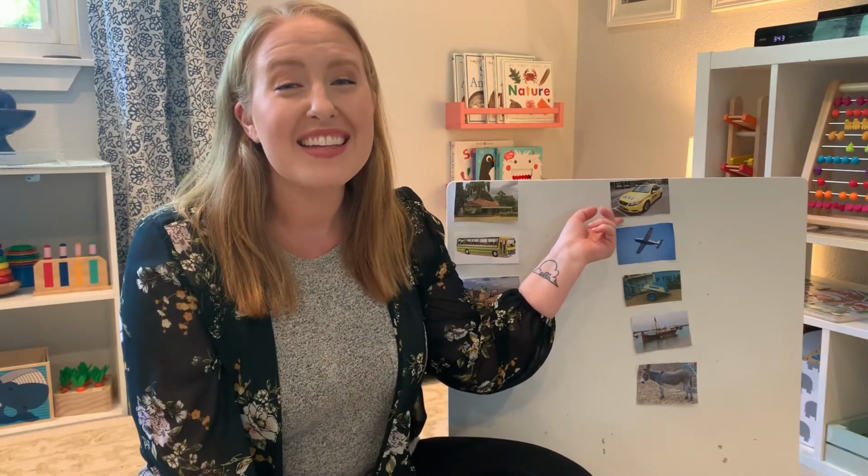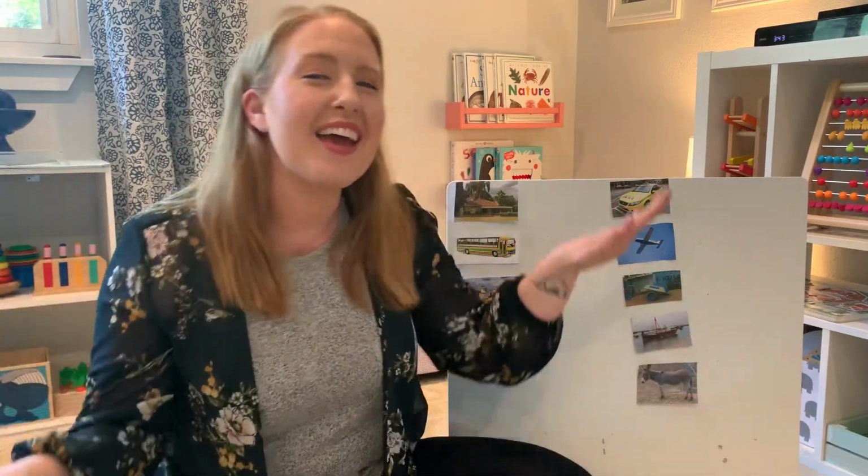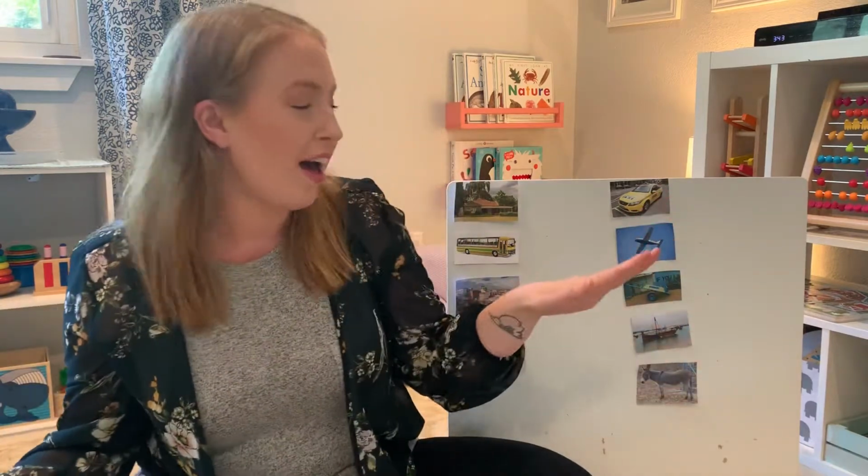The light on the taxi goes blink blink blink, blink blink blink, blink blink blink. The light on the taxi goes blink blink blink, all through Kenya. Do you remember what's next? The wings on the plane go way up high, way up high, way up high. The wings on the plane go way up high, all through Kenya.